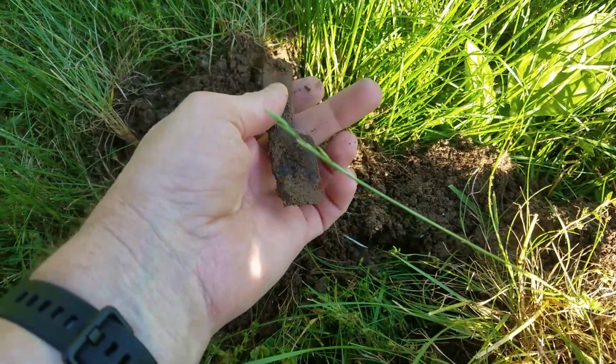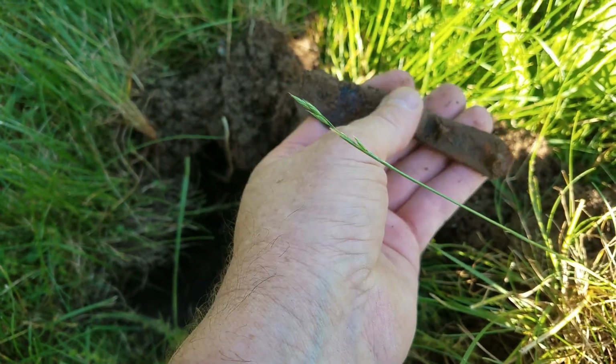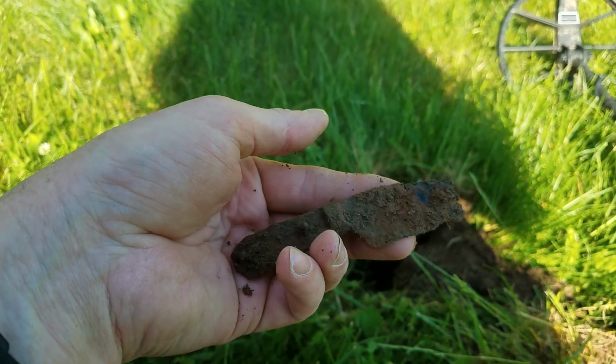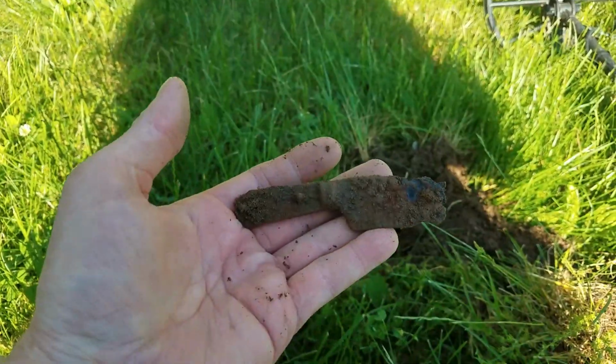Now that's cool. Wasn't expecting to find that. It's a tang. I think that's what that's called right there, to a knife. I don't believe this thing would have been particularly old. Mid-1900s most likely. But still, wasn't expecting to find that. I'll definitely take that. That's cool.